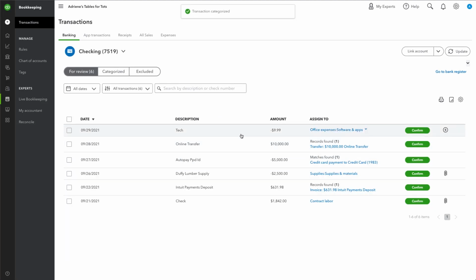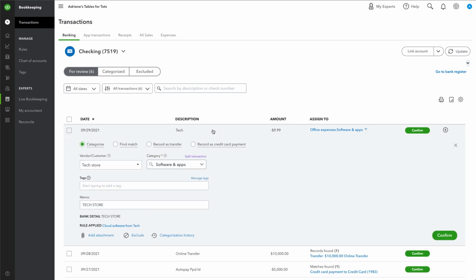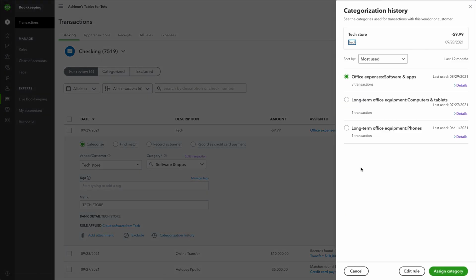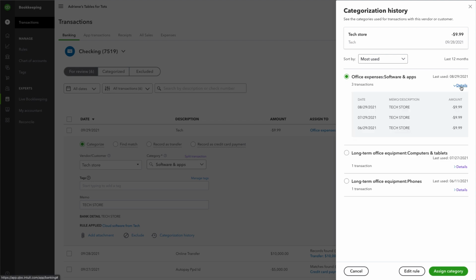For a lot of businesses like Adrienne's, these tech store transactions can be challenging because the laptops, phones, and software purchased there require the accounting to be handled differently. In this case, QuickBooks is telling her it's software, but we're going to open it up and select categorization history. And here she can see how the historical transactions have been categorized, giving her confidence she's making the right selection.